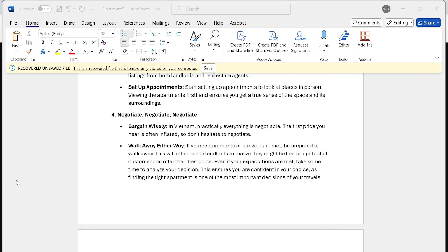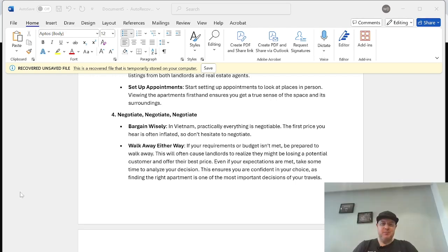That's kind of how it goes. And in the same boat, even if your expectations are met and everything is perfect, they say, okay, fine, we will do 7 million, okay, fine, we'll take only half the security deposit we asked, I still recommend walking away. The biggest reason is you want to have a cooling off period. When I say walk away, I don't necessarily mean sleeping on it or going a couple days. What I mean is walk away, tell them that you're thinking about it.